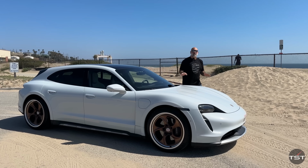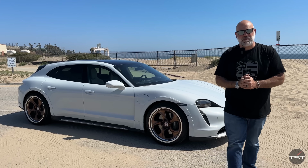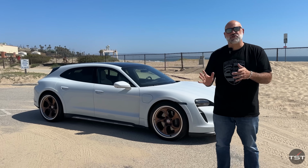All is well for the time being. The car is pretty, the car drives well, it makes me happy. And for the next 3.5 years, I'm gonna keep doing what I've been doing, which is driving it.